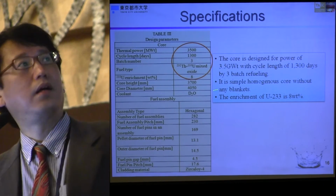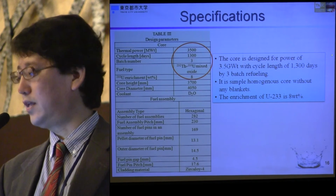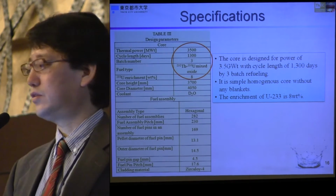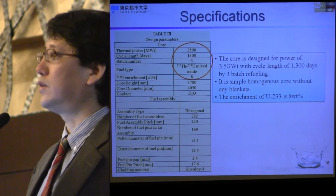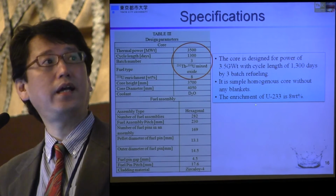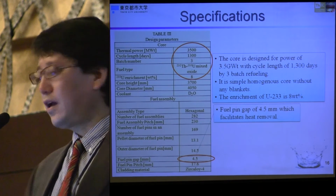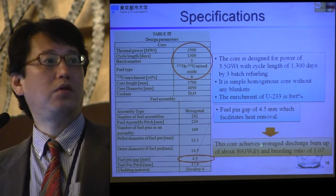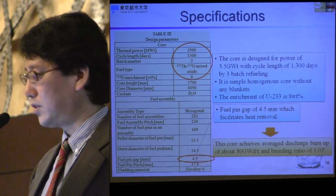This is the specification. This core has a very long cycle length, 1,300 days, and 3 batches. So each fuel stays in the reactor about 4,000 days, more than 10 years. It's a very simple homogeneous core without blanket. The enrichment of uranium-233 is not so high. The pin gap is enough, which facilitates heat removal. So this core achieves a burn-up of about 80 gigawatt-days per ton and breeding more than 1.